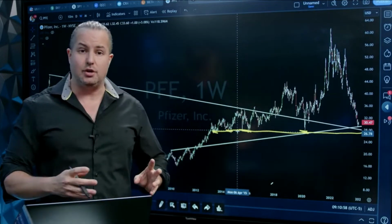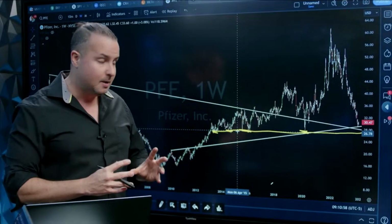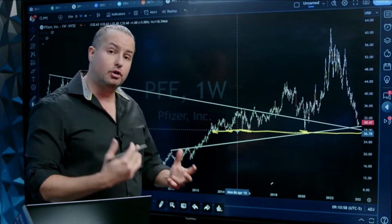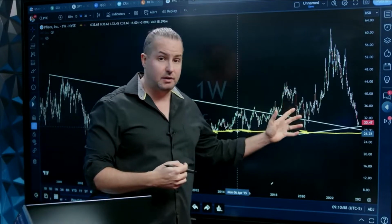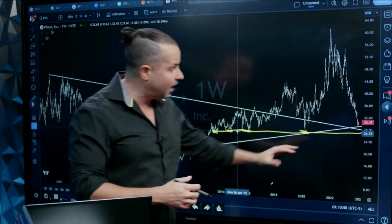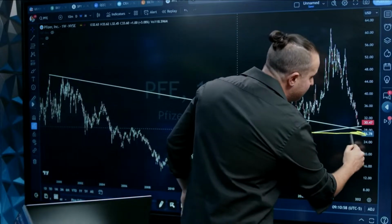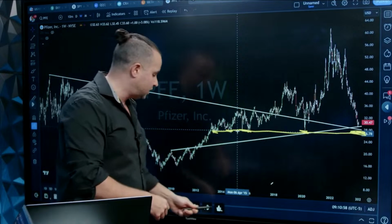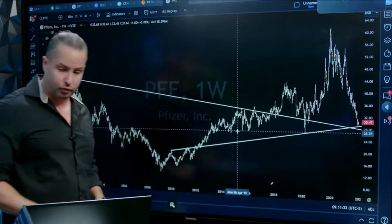I do think there's potential for it to go down to maybe 27, but somewhere in this range, it honestly starts to get interesting as a swing trade or as a longer term investment. Pays a pretty good dividend too. So again, chart-wise, starts to look intriguing, but somewhere between 28 and 27, maybe a little bit below 27, that starts to look intriguing.